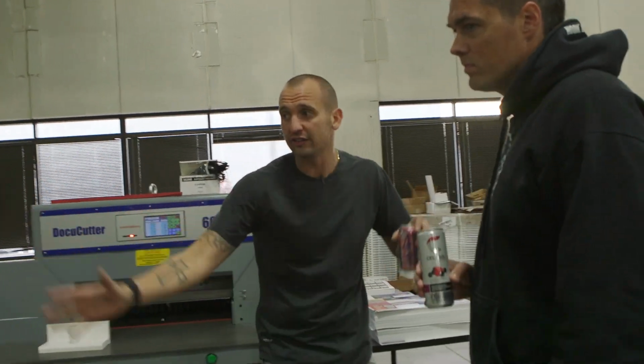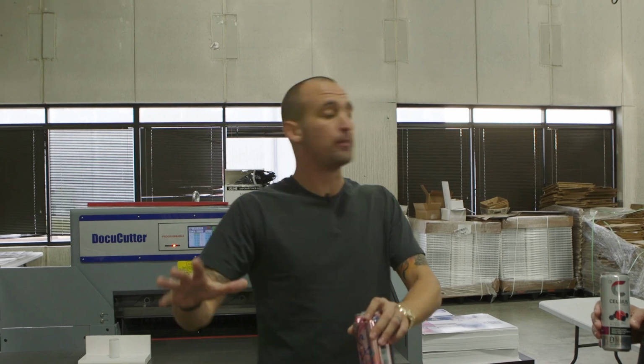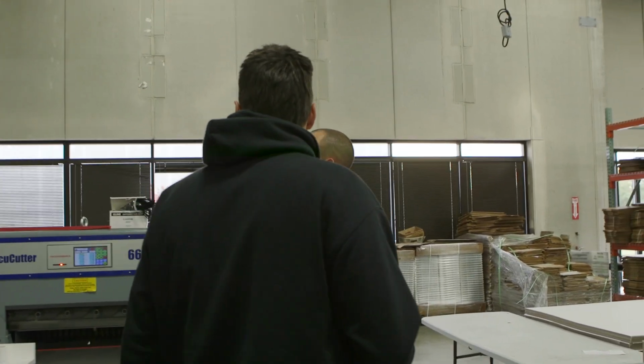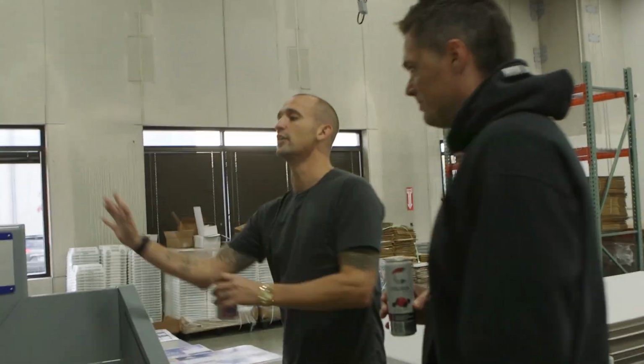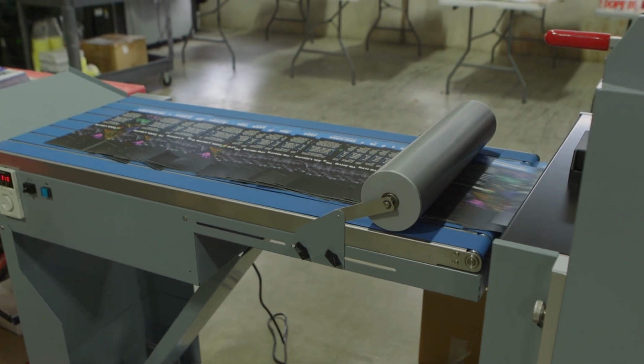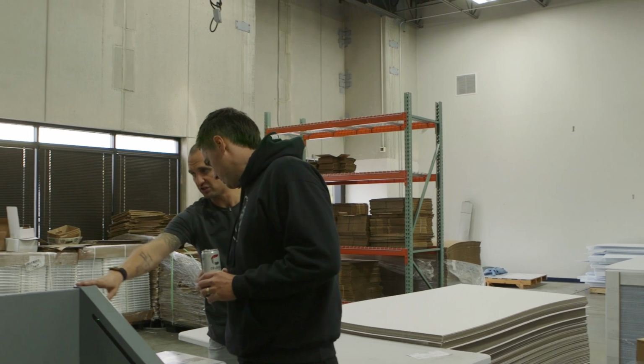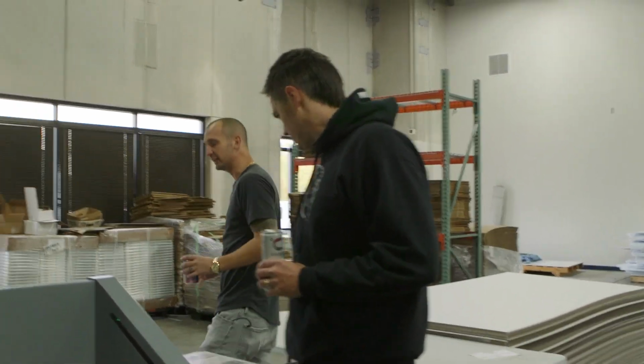Everything prints here, whether it's the postcards, the door hangers, the handouts, the flyers, the trifolds, depending on what stock of paper, they all print here. Everything gets printed here, then it comes over to finishing. You guys saw the door hangers coming out. When we do big runs of postcards, they come out on all 4 like that. This machine is doing the cutting, putting everything together.